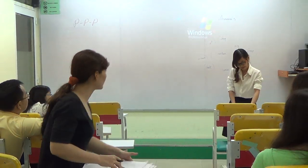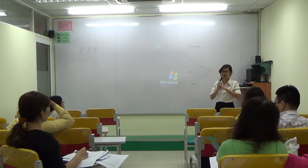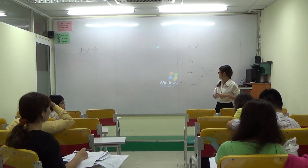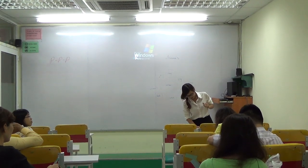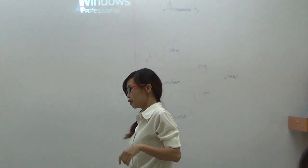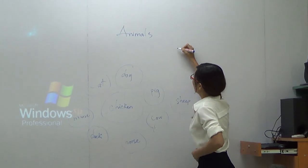Okay, that's the way we do it in the school for kids. Because the kids really love activities, you need to let them move a lot. So the next activity is another game. Change chairs. In this game I will use the structure to let them practice using the words here with the structure.